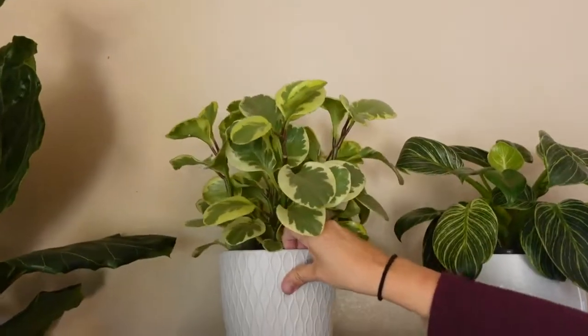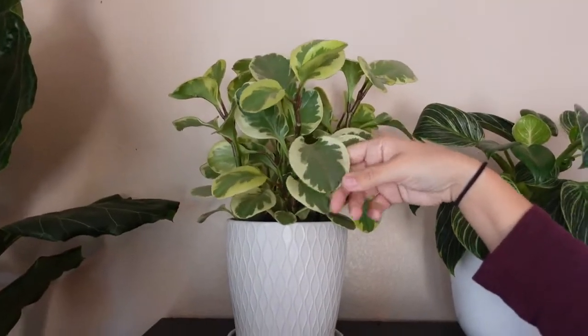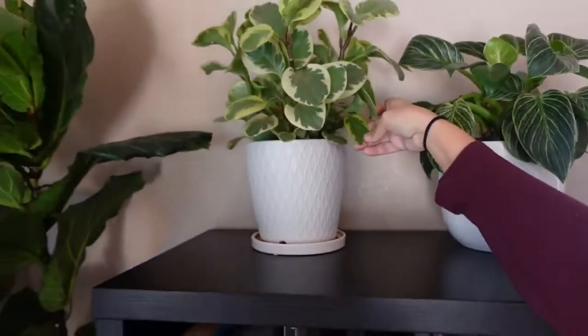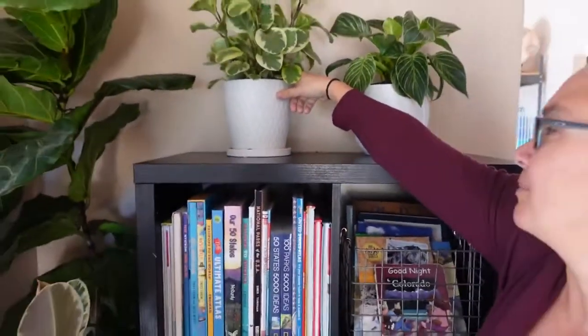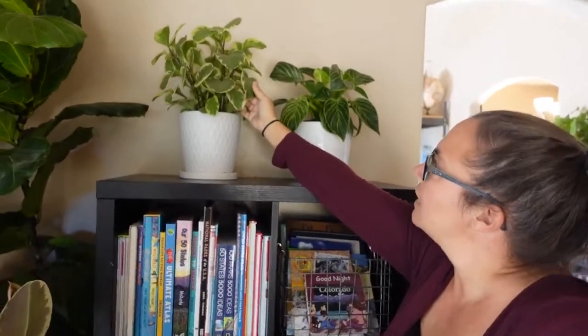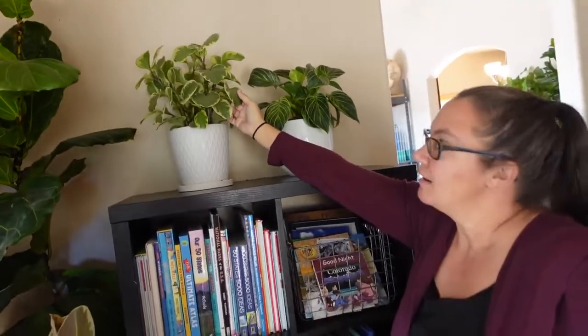Next to him is a peperomia. I've got 4 different peperomias, and they are all incredibly different. It's amazing to me how different they are. These guys like a bit of sun, and they are pretty hardy.